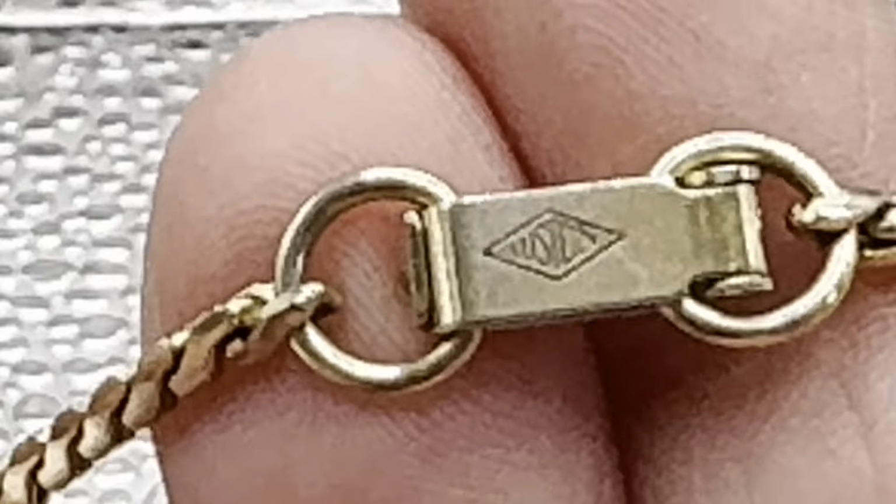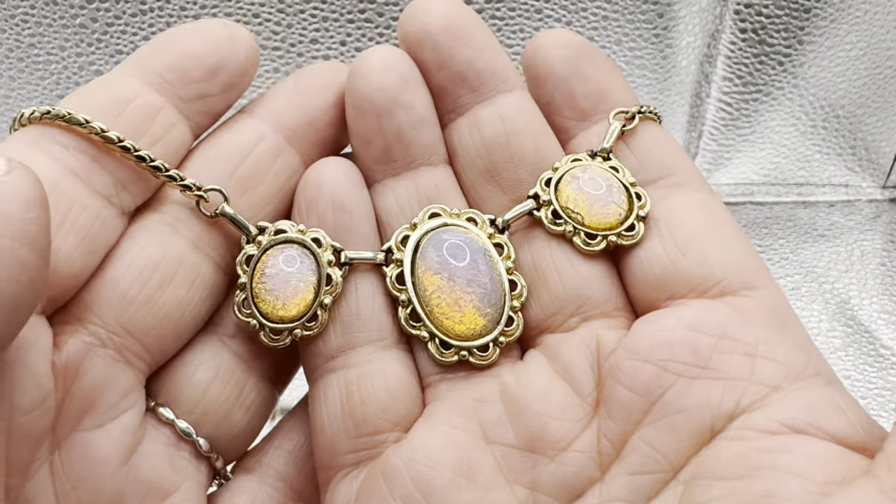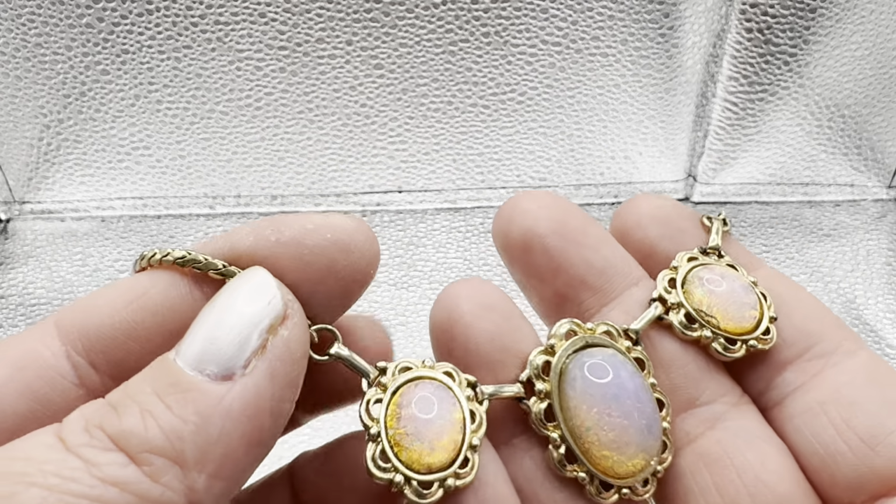And I can't even read that, but somebody might be able to see what I'm showing. Okay, it is a fold over clasp, and it's beautiful. And it's short. It's like a 15-inch necklace. Maybe 16 at best. Could be older. Yeah, it's 15. This piece going across is about 2 1/2 inches. It's nice. There's the back. It's in good shape. The gold's not faded or anything. It looks great. It's well made. It's beautiful. So those 3 pieces kind of match there.